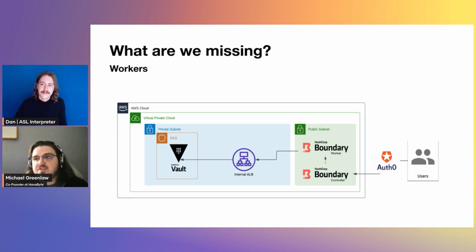Okay, and so in the previous diagrams, you most likely noticed we were missing a worker, which is something we quickly came to find out: yes, we need a controller and we also need the worker. And so this is what our diagram ended up looking like in our next iteration, where we wanted to send this all through to the internal ALB. And yeah, as you can see, the problem is it's starting to grow. The amount of infrastructure we need is continually getting larger throughout this process.